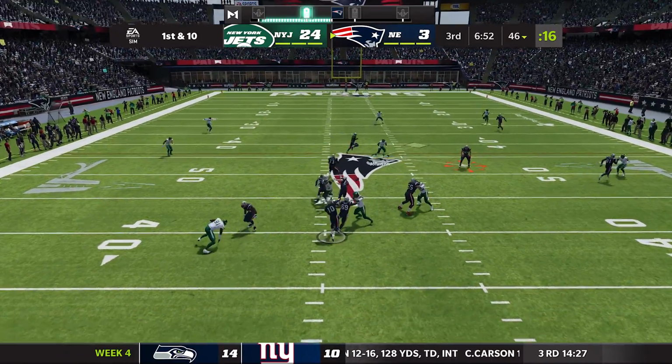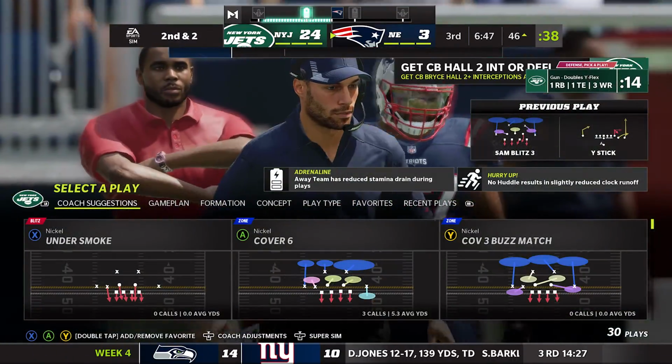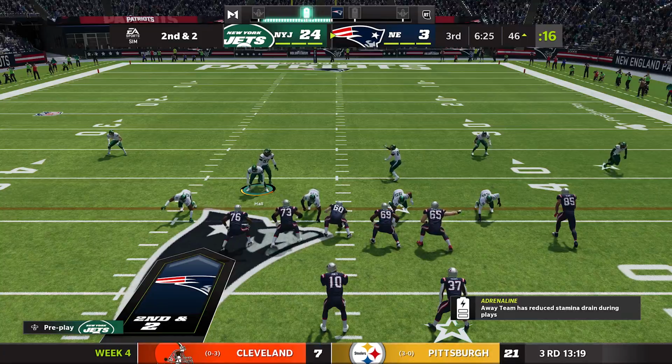Jones throwing on first down. Hunter Henry brings it in and he'll be tackled at the 46. So the Patriots are putting something together here. Let's see if I can send a blitz.